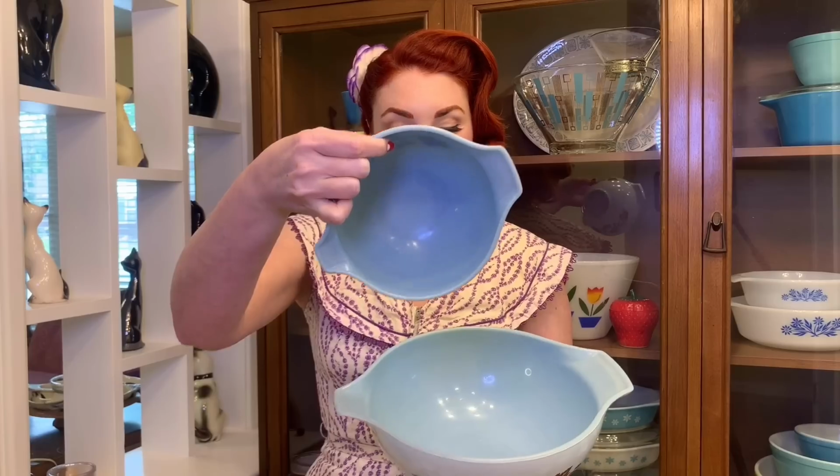And what's really unique and cool about these ones is they are not the normal white milk glass. They are actually blue Delphite. So as you can see, the insides are blue, the bottoms are blue. It's the blue Delphite glass instead. So that makes this one a little bit more collectible and a little bit more unique.